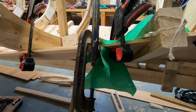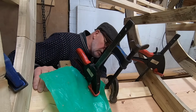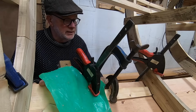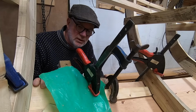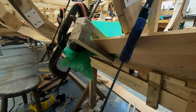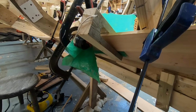So here it is all bandaged up, and it's been glued with epoxy glue, and we just got to leave that overnight. And it's one of those jobs that we won't know really until tomorrow morning, until we steam bend this and start trying to move it around. We won't know whether it's worked or not.